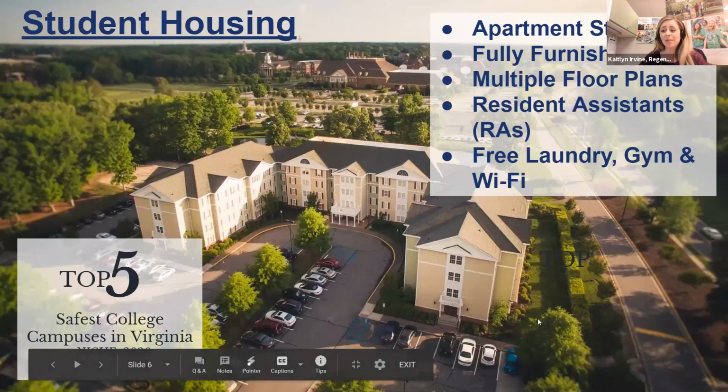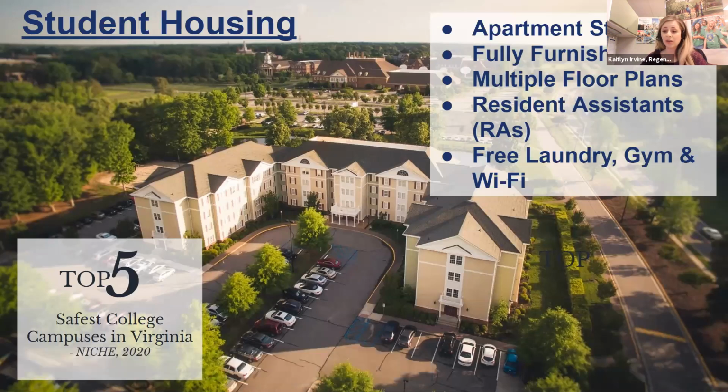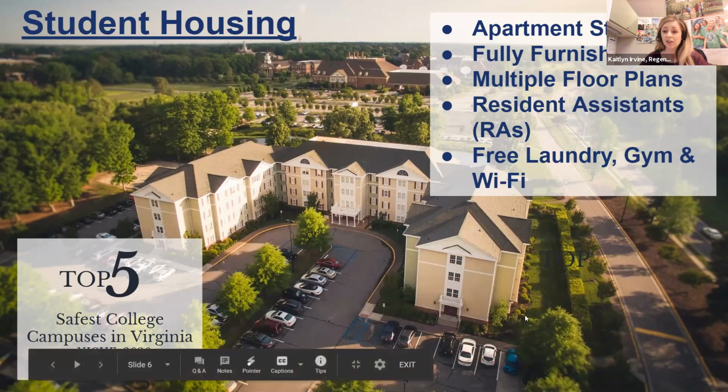So we do offer apartment style student housing on campus. That includes free laundry, free parking. We have a 24-hour fitness center, and each apartment comes with a fully furnished kitchen. And we are ranked in the top 5 for safest college campuses in Virginia. So that's something to note as well.